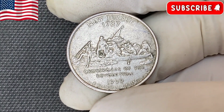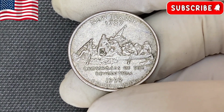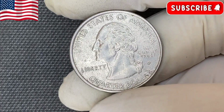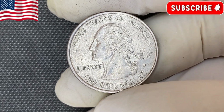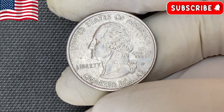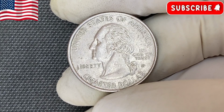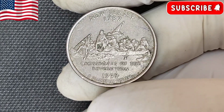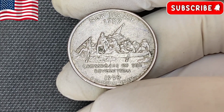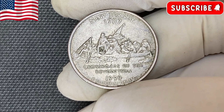Now, let's talk about the design, because this coin has one of the most historically rich and patriotic designs in the entire series. On the reverse side, you'll see a scene titled, Crossroads of the Revolution, depicting General George Washington leading his troops across the Delaware River. This was a pivotal moment in the American Revolutionary War, symbolizing bravery, leadership, and resilience.